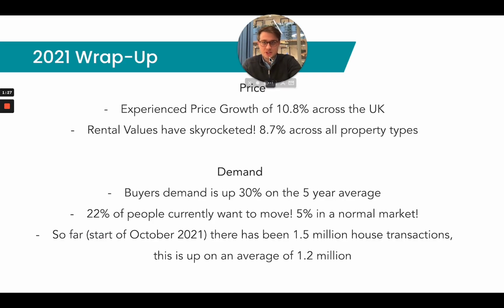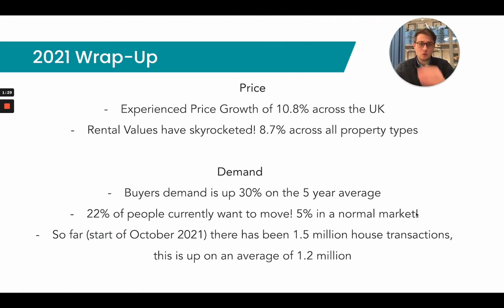So to start off with, I thought we'd run over a quick overview of prices. In terms of a sales market and what we've seen in the sales world, we've experienced price growth of 10.8% across the country. Now, that's incredible considering that the normal price growth, when you look at the long-term average of the UK's property market, is about 7.9%. So seeing a 10.8% price growth over the last 12 months, given the circumstances, is some incredibly strong growth.